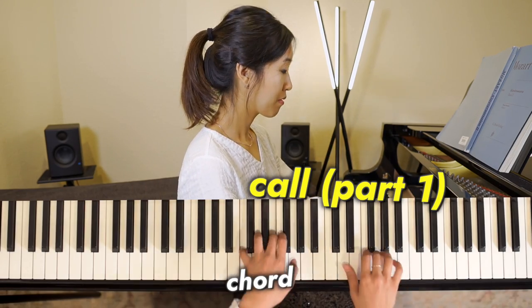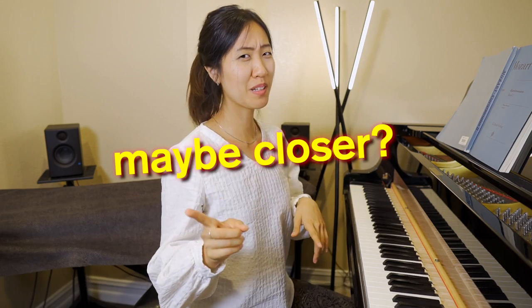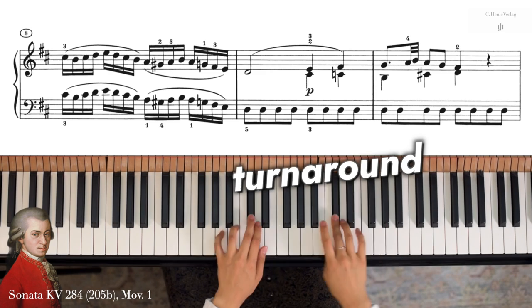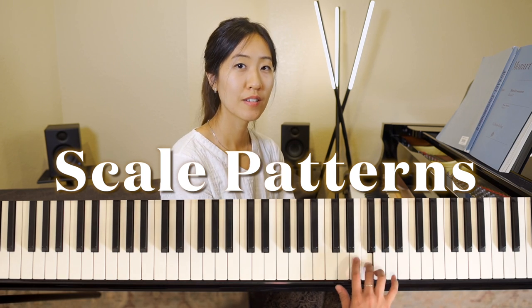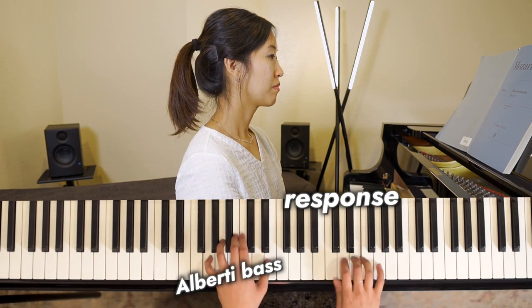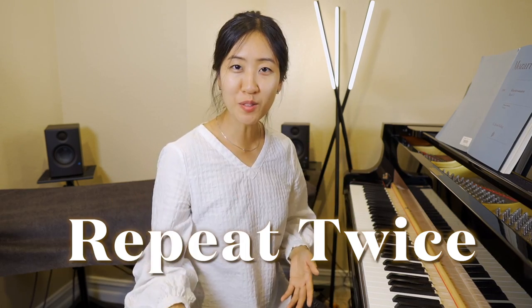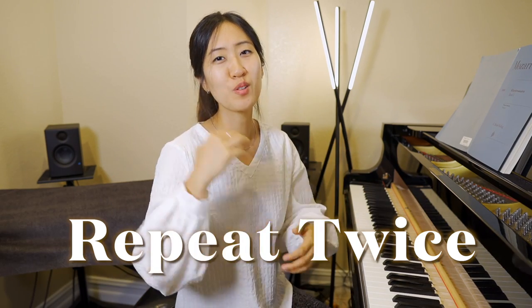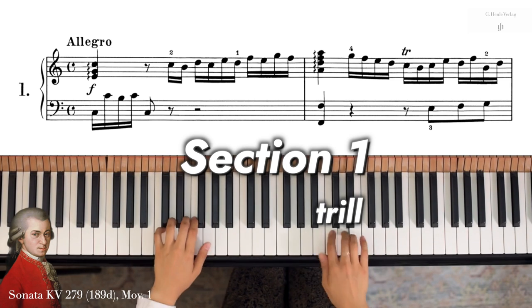For this to really turn into something that's call and response, we need 2 parts. Maybe closer. We need a scale pattern that is staggered somehow. Maybe. So we want to repeat this twice because Mozart has this formula that he uses all the time. He presents an idea, then he repeats it with or without variations.